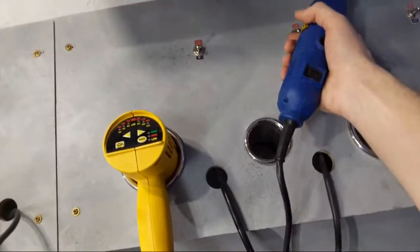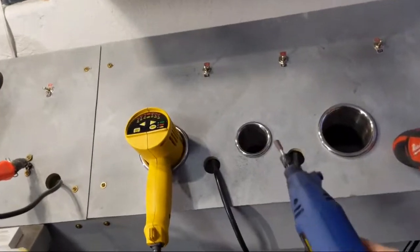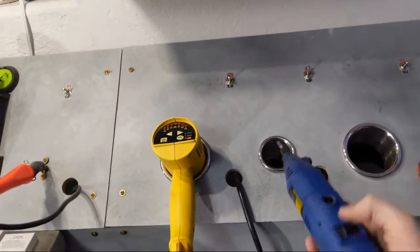Unless they can get through the fingerprint to the door. But yeah, once you flip that switch on, then it'll kick on.